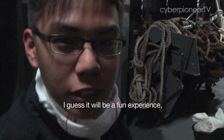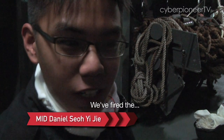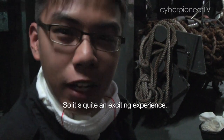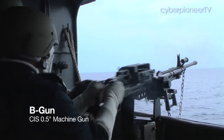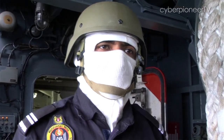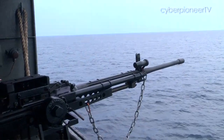I guess it will be a fun experience, and I'm quite excited about it. When we fired the Star 21, we fired the B-26, but we've never fired anything as big as this, so it's quite an exciting experience. It was a lot of fun. It was something that I looked forward to. I was looking forward to, and then when it finally came, I think it was probably a bit too short.